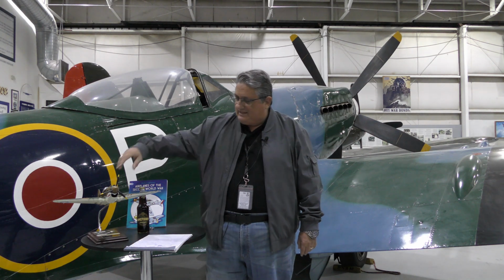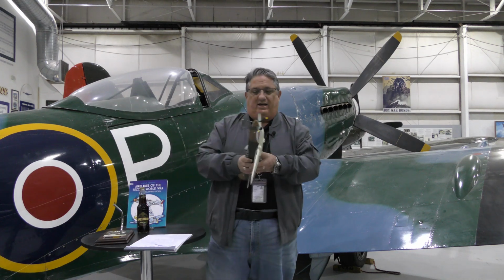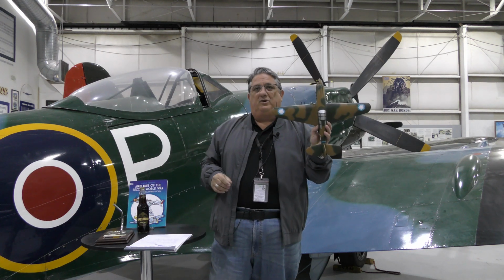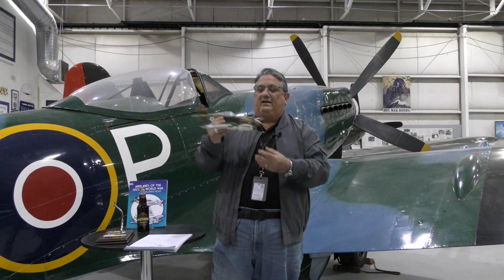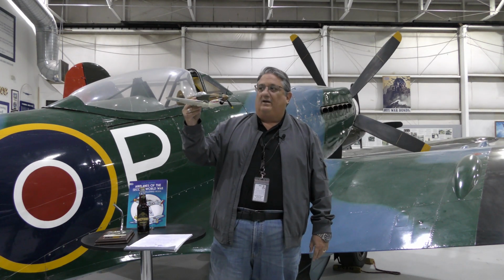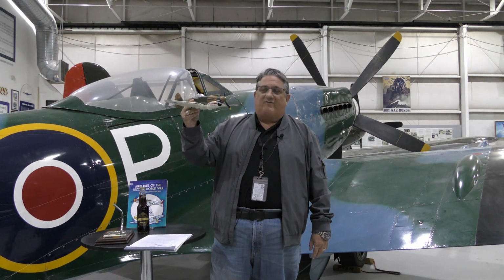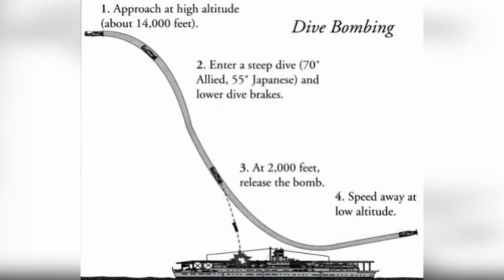Now, the difference here, and I'm going to go ahead, this is a P-40. So I'm going to go ahead and throw it up on a plan view. Greg in the studio can throw up a plan view of the Vengeance. Now, the Vengeance was interesting in that, before we get too far into this, when you're dive bombing, and maybe Greg can come up with some graphics that we could put in here, but when you're dive bombing, there's like a glide in, you know, and there's various angles of attack.